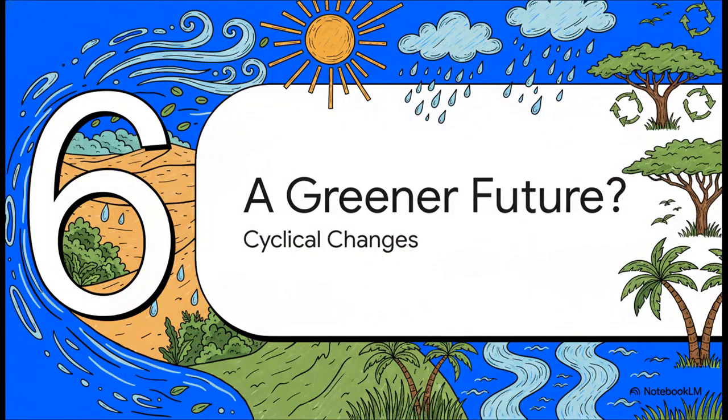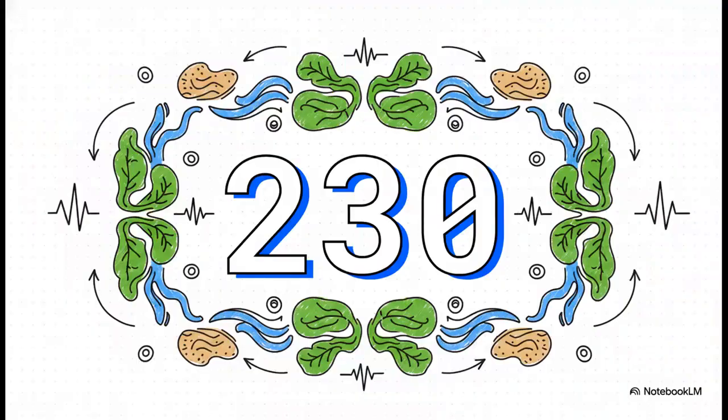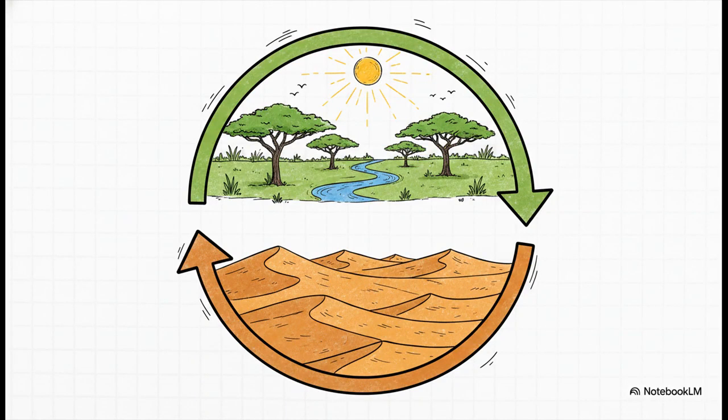Finally, Section 6, a greener future. What does all this ancient history actually mean for our changing planet? Well, check out this number, 230. The African humid period we've been exploring, it wasn't some freak one-off accident, no way. It was just the most recent of 230 distinct green periods that have swept across the Sahara over the last 8 million years. Let that sink in. It's not an anomaly at all. It's a continuous ancient heartbeat of the planet itself. And honestly, that should completely change how we look at the Earth.